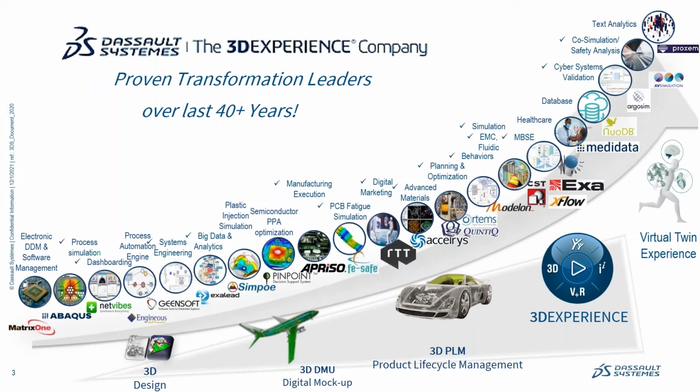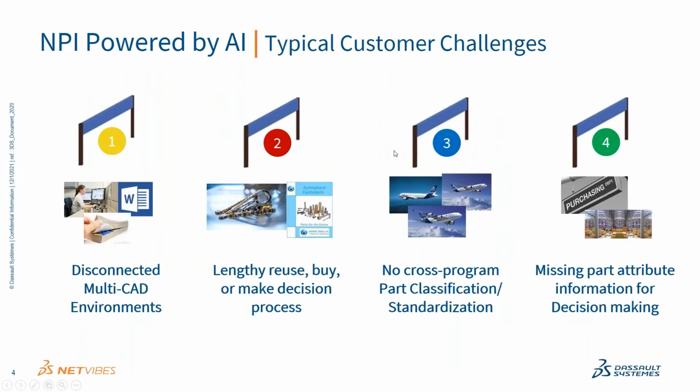And as you can see over the years, we're not a company that thinks we're the best at everything, but what we do is look for companies that are the best in everything, and then we look to acquire them and then integrate them into the Dassault ecology and into the platform. And one of those products that was acquired over the years was our sourcing and standardization solution. So NPI for us is new part introduction powered by AI.